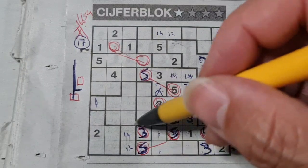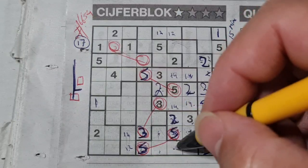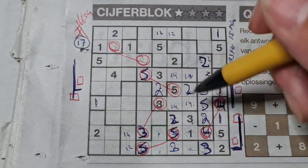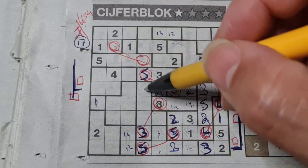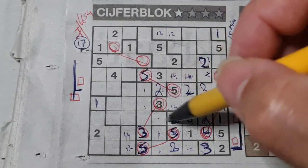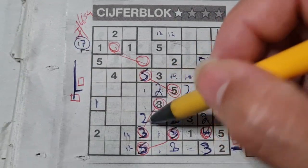These 2 boxes can be a 3. That box can be a 3. So 1 box left for the 3 in this area. Should be there. Then these 2 boxes can be a 2. That box can be a 2. So 1 box left for the 2 in this area. Should be here.